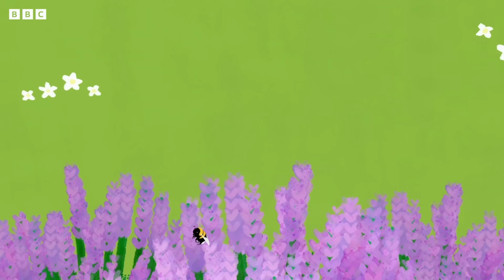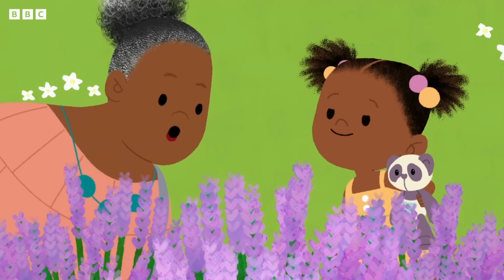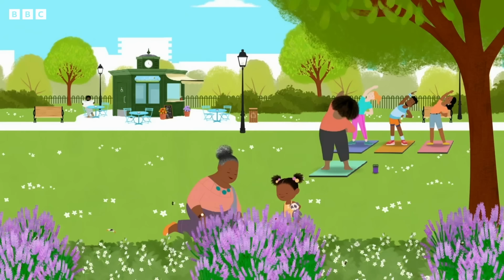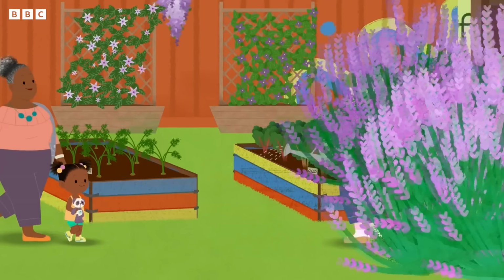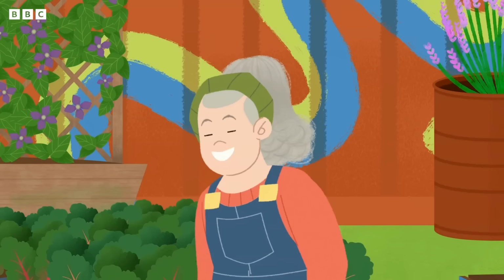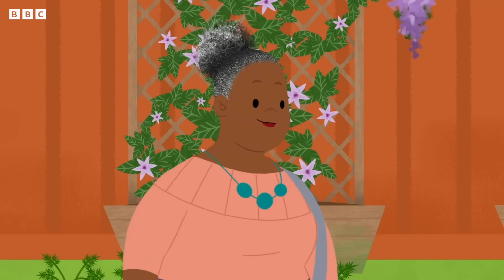Flowers smell very nice. Oh, they do. What's the next stop on our safari, Gran Gran? At the next stop, it's all about what sounds we can hear. Hi, Cynthia! Hiya! Oh, hello, JoJo! Gran Gran? We're on a sensory safari.